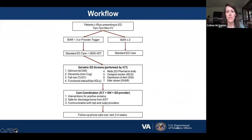Any staff member that thinks there may be a geriatric syndrome or feels that the veteran has unmet needs can place the consult as well. So about 25% of our consults come from staff members identifying them, and then the rest come from the Identification of Seniors at Risk. Once they're identified and that consult is placed, the ICT then does the geriatric screens in the emergency department, comes up with a plan involving the ED social worker and the GED provider. And then we also do follow-up phone calls, sometimes multiple times over the next 2 to 4 weeks.